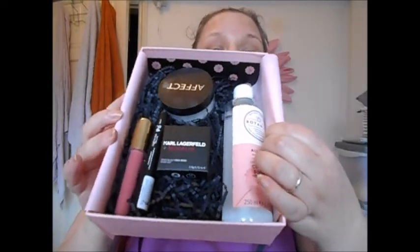So if we open up our packaging, these are the products I have inside. And I do have a little bit of a confession to make. I've had this for a few days now, and I've actually used 2 of the items, so I can give you a little bit of my first impressions opinion of them, as well as, hey, here's what I got in my Glossybox.